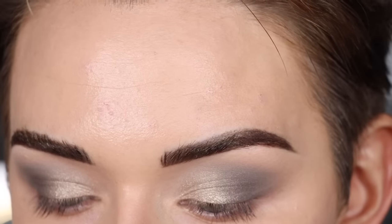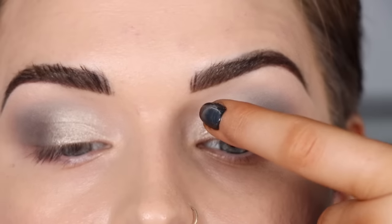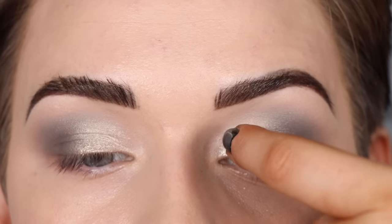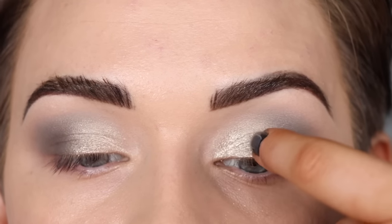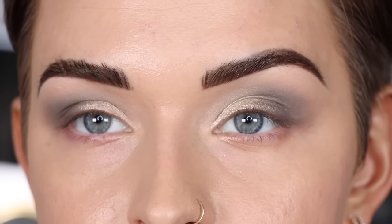Let's add Flutter. So I'm going to take this guy on my finger, and I'm going to focus this on the inner part of my inner lid. So kind of going on top of that Oscar shade. So it goes from Flutter to Oscar to the deeper colors. Ooh, I like that. That brightened it up nicely.